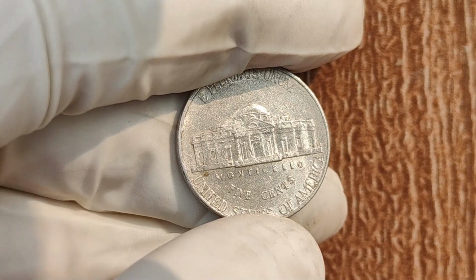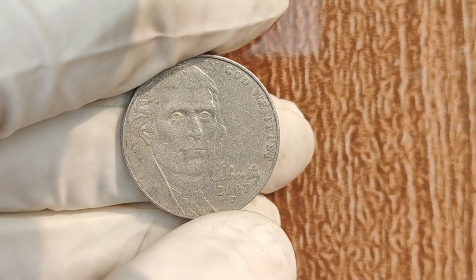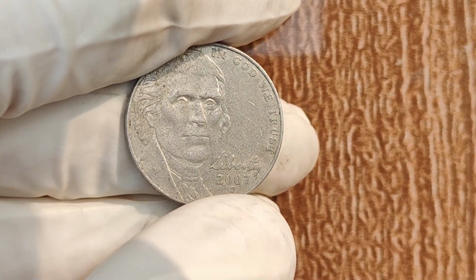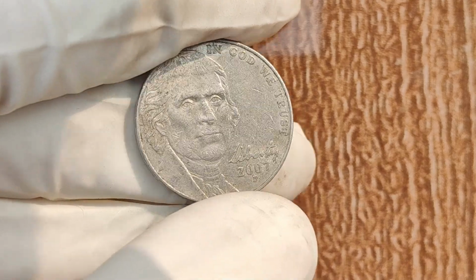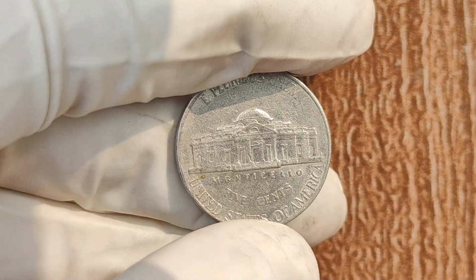Alright, my coin-loving friends, it's time to wrap this up. The 2007 P Jefferson nickel might seem like just another piece of pocket change, but it's proof that there's treasure hidden in plain sight. So, next time you're sifting through your loose change, take a closer look. You never know when you might strike it rich with a quirky little nickel.